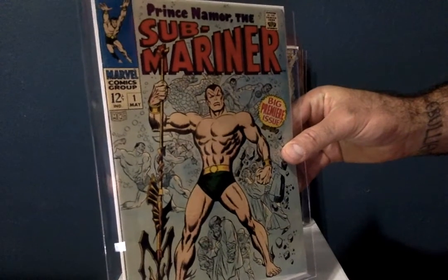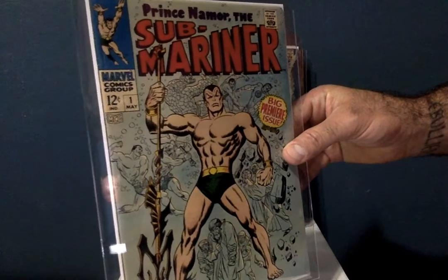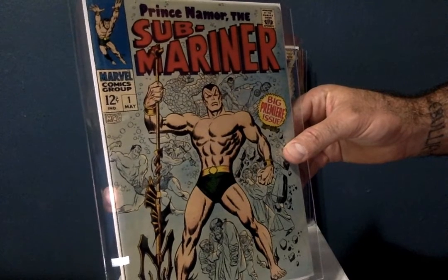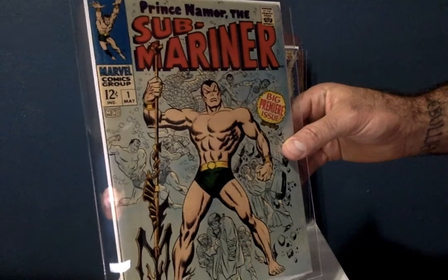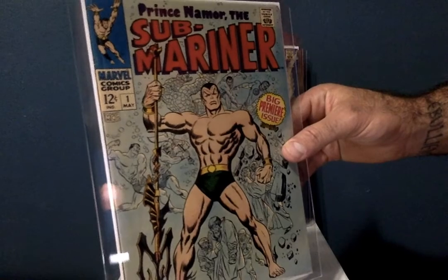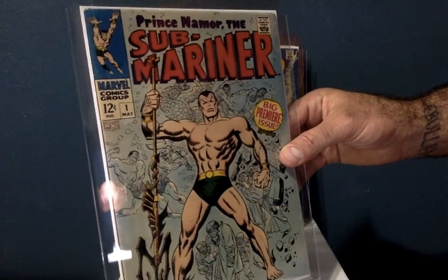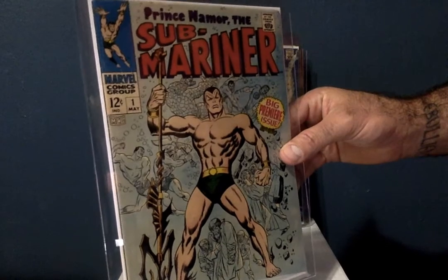Now, this was done by John Buscema back in 1968, and again, very underrated. If you look at Iron Man number 1, out of all the big guys, Iron Man number 1, Hulk 102, Captain America 100, if you look at those, this is like the most underrated one out of all of them.